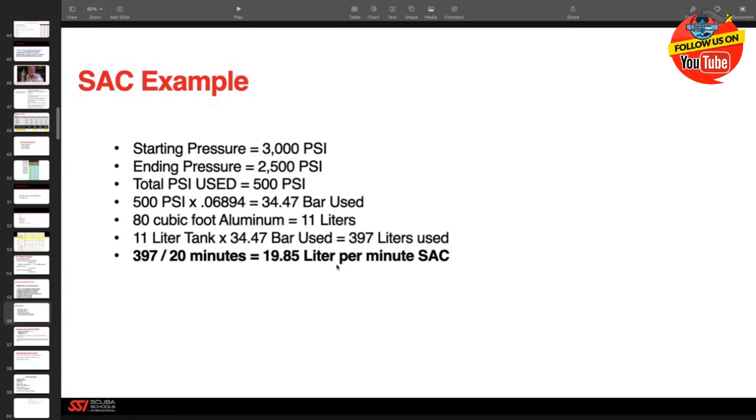And the nice thing is by doing it this method, switching it into metric, you can literally plug any tank you want into this. All you have to do is plug in the liters of that tank. So for example, you have those 133s, that's 17 liters of gas. Convert the pressure by 0.06894, and it gives you your bar. Multiply the two, and it gives you your actual liters of gas.